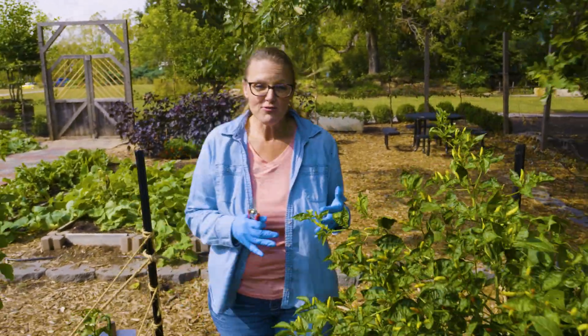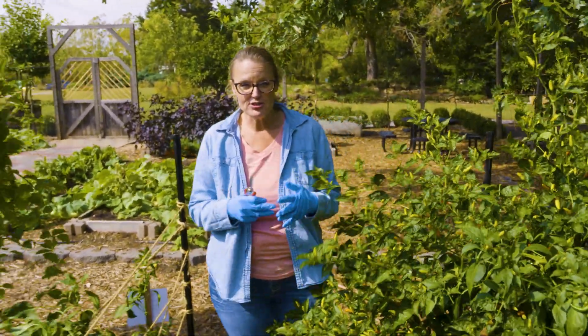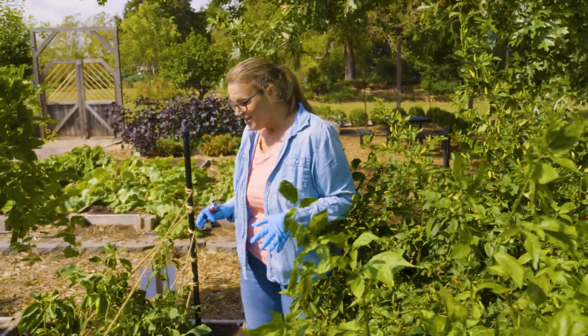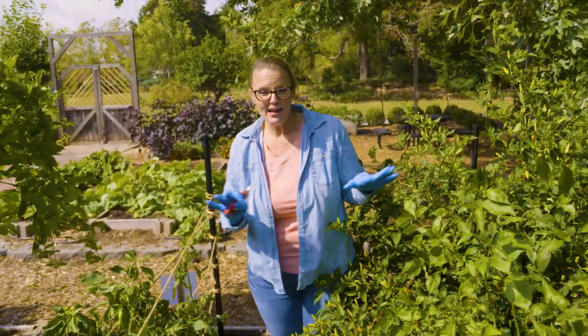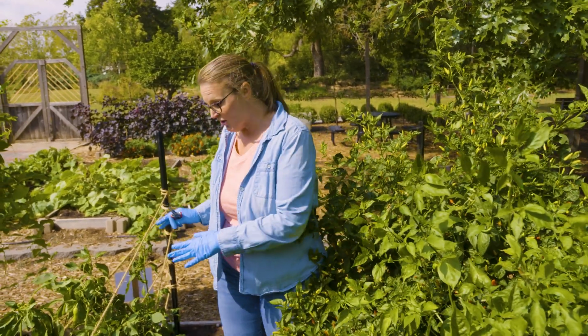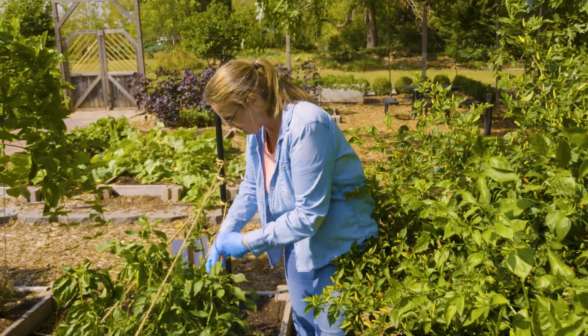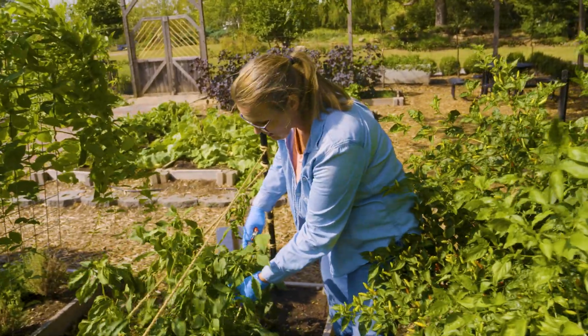We planted a Scoville pepper garden. Now, a Scoville is the unit of measure to determine how hot or spicy a pepper actually is. So we've got a mild bed and we've got a hot bed, and it goes all the way from a no-heat jalapeno, which looks very similar to a regular jalapeno.